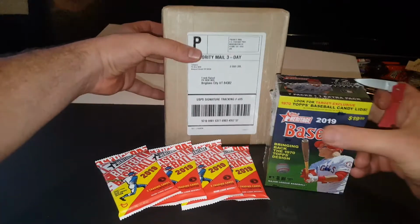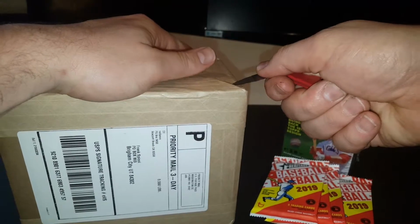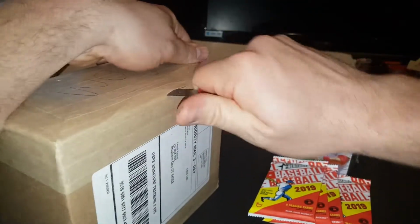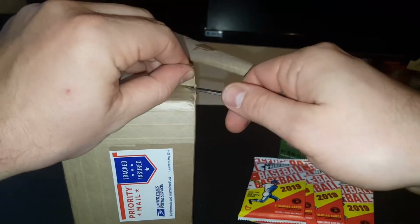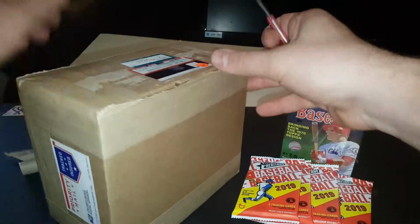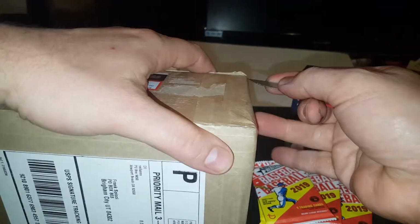So first, let's get into this right here. I spent $154, I believe, on this box right here, and I just wanted to get him slabbed because after Halladay's passing, his autographs have gone up a lot, and I just wanted to get him slabbed so that, in the event that I ever needed some money, I would just sell him.